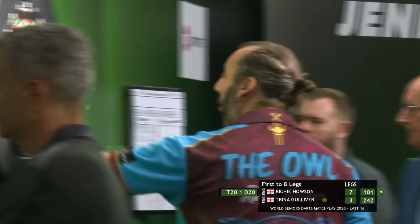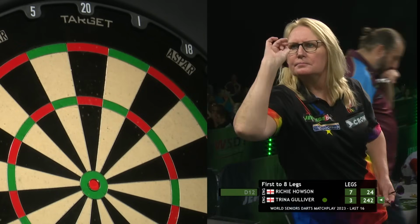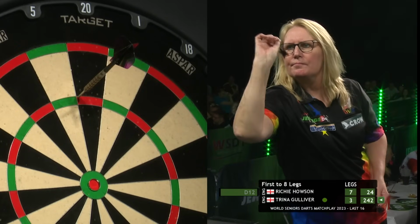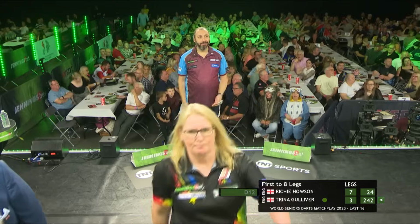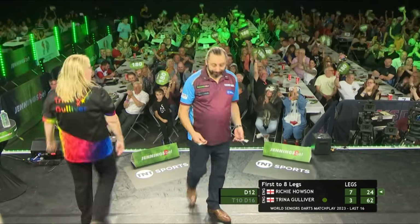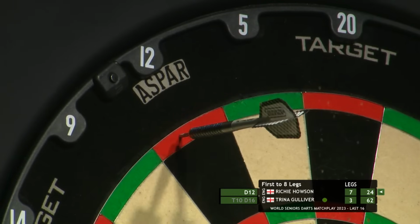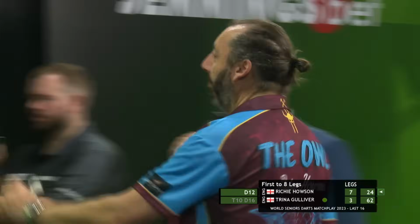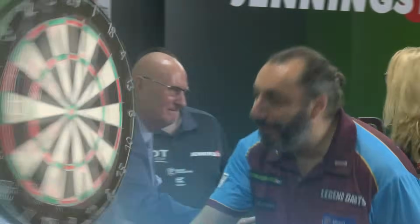Again, tidies it up really well, and it's been a professional performance from Richie. Far from his best, but just had more than enough for Trina Gulliver. She'll be disappointed, but it looks like Housen is on the quest for another run to the final. Is Trina Gulliver bowing out in style? Housen for victory. Yeah, what a parting shot from Gulliver. But it is the Essex Arrows ace, Richie Housen, the Owl, who flies through to the quarter-final.